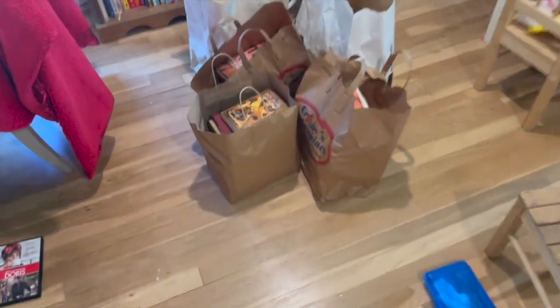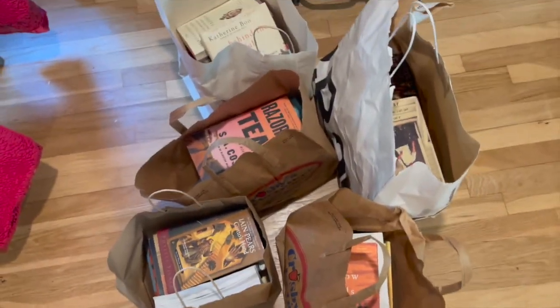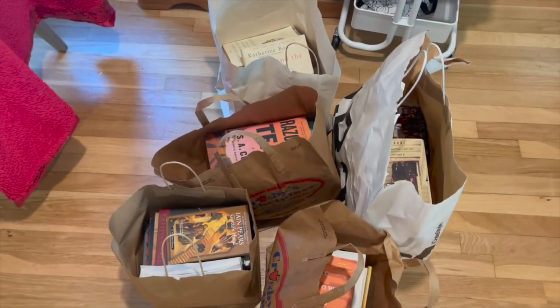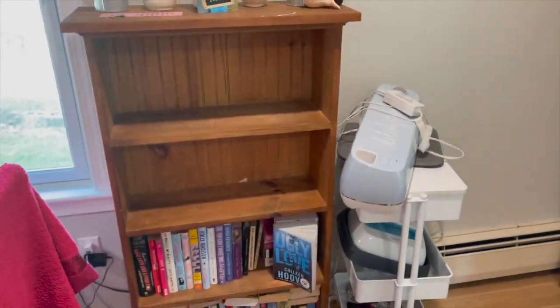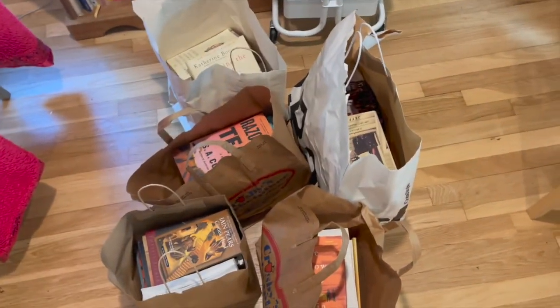I just got home. Here's the bags of books I've got so far. And on the way home, I got a message from somebody else saying that they were going to drop their books off at my house. So I still have more to come, and I still have shelf space to fill up. So, yep, just going to process this inventory now and get the ball rolling.